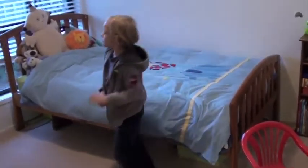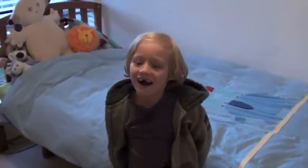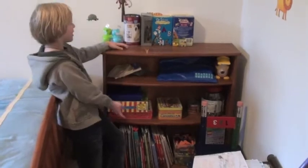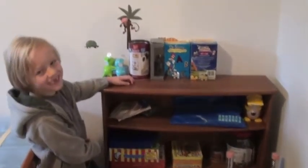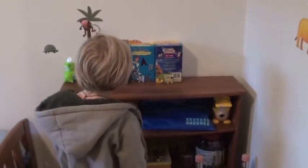So where should we start, Austin? Should we start with your lovely bed? Not until that. I start with my room bookshelf. Okay. So this is your bookshelf? This is my very cute brown bookshelf. What's on your bookshelves, Austin?